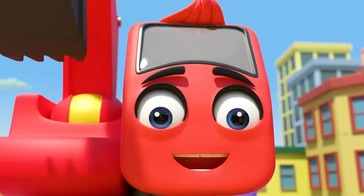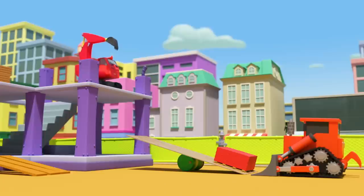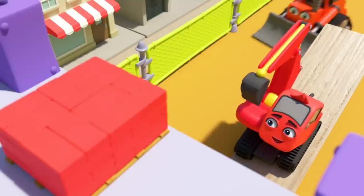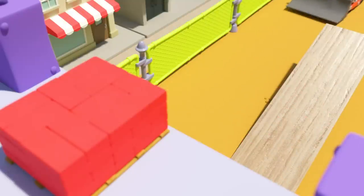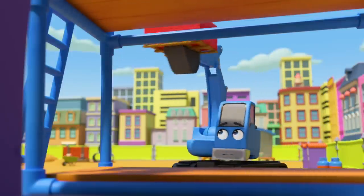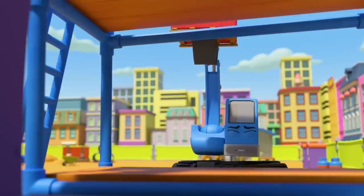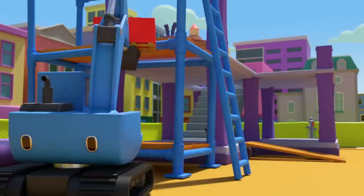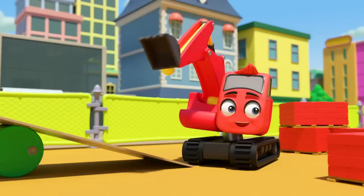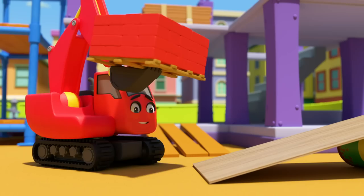Is it a seesaw? Oh, I see. It's a catapult. They can use it to bounce bricks up onto the roof. Very clever, Digley. Johnny is still lifting the heavy bricks up onto the roof. But look, Digley can bounce them up easily. He's using his brain to solve a problem.